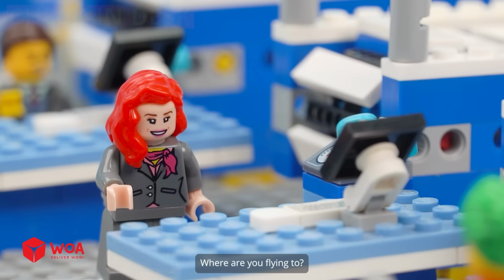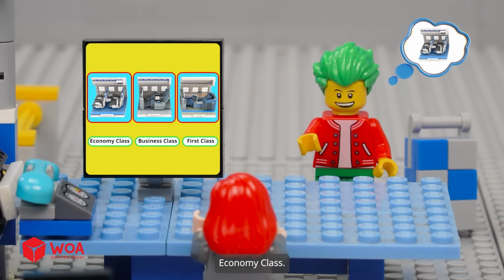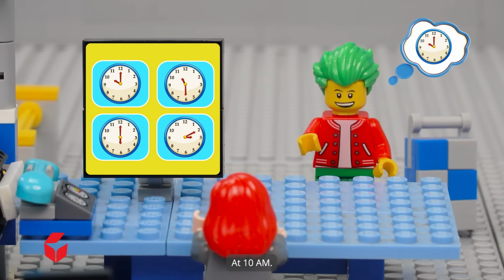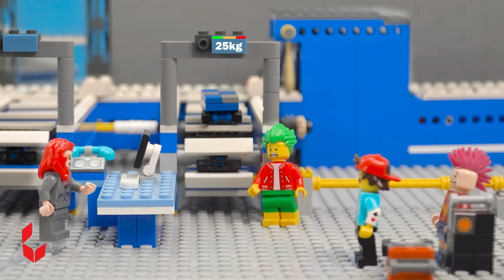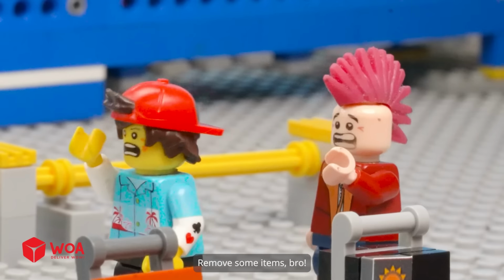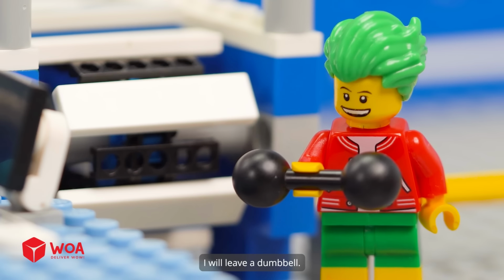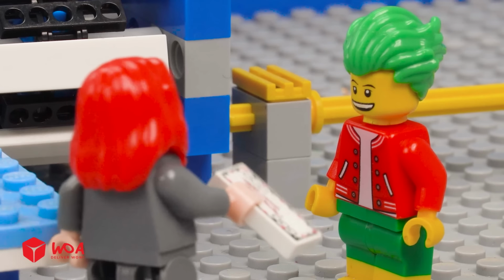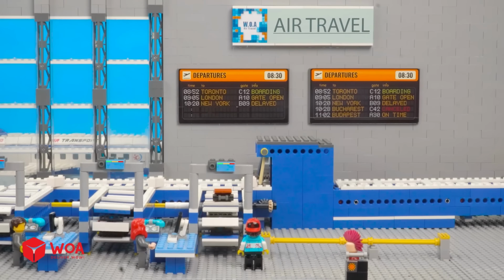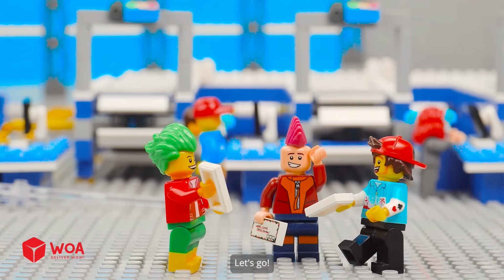Airport. Welcome. Check-in desk. Where are you flying to? Sydney City. Economy class. At 10 a.m. Place them on the scales, please. Oh, no. There's an excess baggage charge of $40. We need some items, bro. I will leave a dumbbell. Let's see. Your boarding pass. Let's see on the screen. 15 kilograms. Let's go.